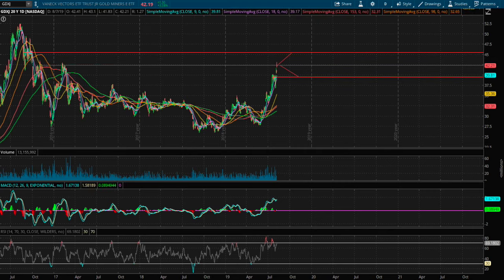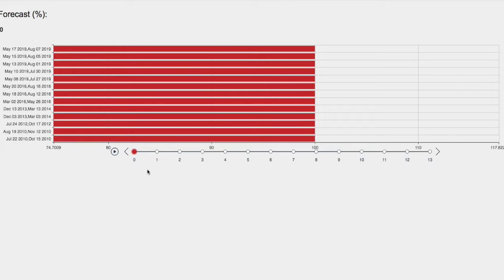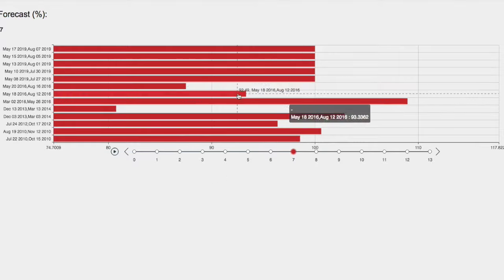So let's head to the forecast model. So on here, the forecast model, I'll go day by day, where GDXJ will head to next coming days. So 1 day out, 2 days out, 3 days out, 4 days out, 5 days out, 6 days out, and 7 days out. So which one of these forecasts we should look at?